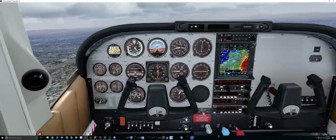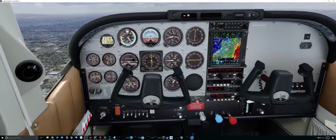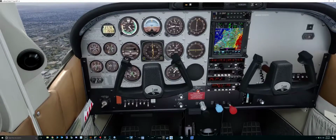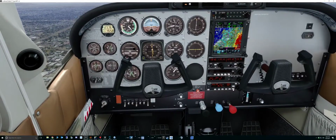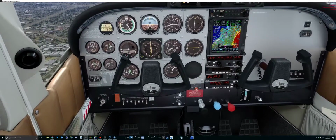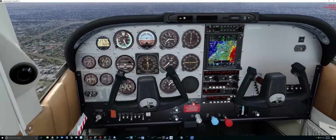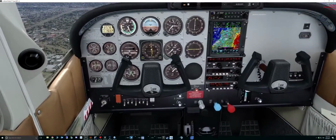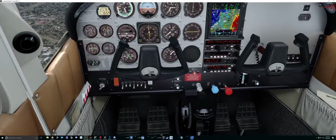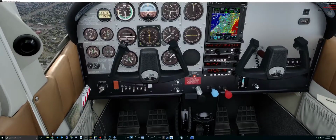Okay, so now we're going down to 1500. Skyhawk 9901, contact Socal Bridge 127.4. Got DME, we're looking for DME 11.8 to 1500, and then we're going to go down to 620, 6 miles DME.